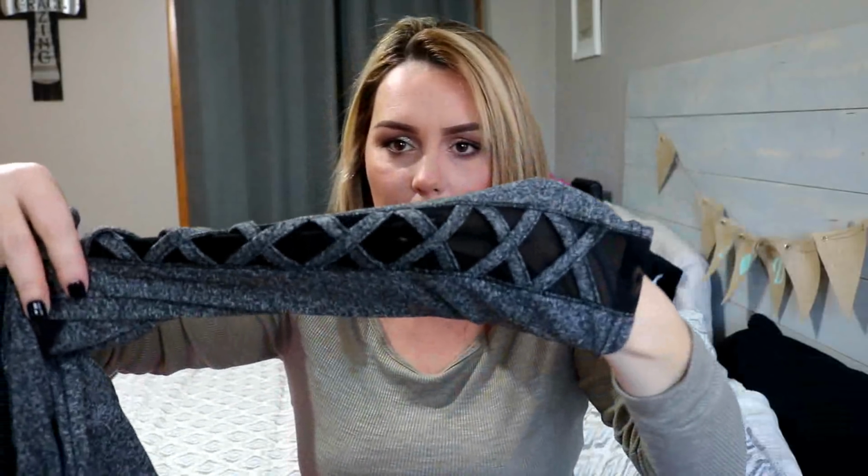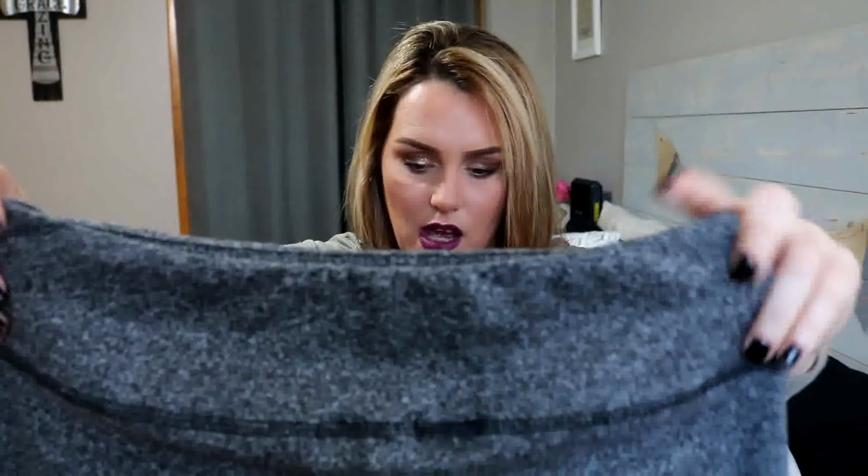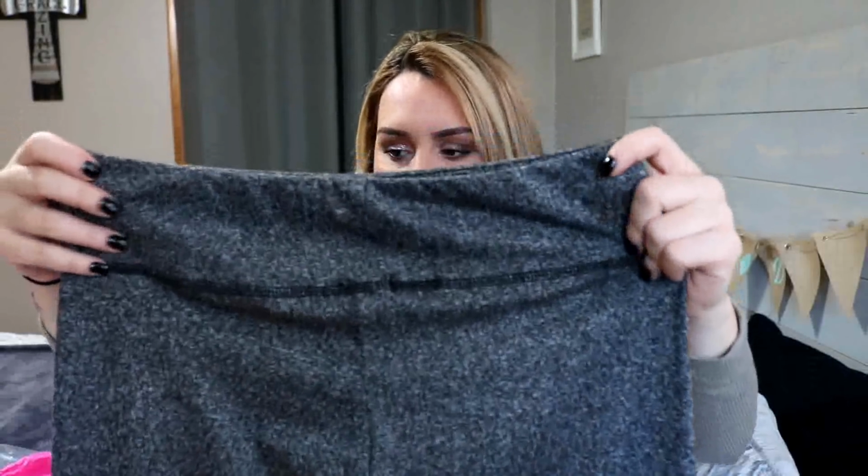Okay, so they're a gray marble, which I did, you know, I live in leggings. What I really do like is this side paneling right here. Is it mesh? It is mesh. So that's really, really cute. These would be really cute with just a pair of sneakers and maybe a black t-shirt or something. This is perfect mom wear right here. I really like these. I hope they don't put the emphasis on my lower belly, because you know I struggle with that a little bit, but hopefully these fit me really good.